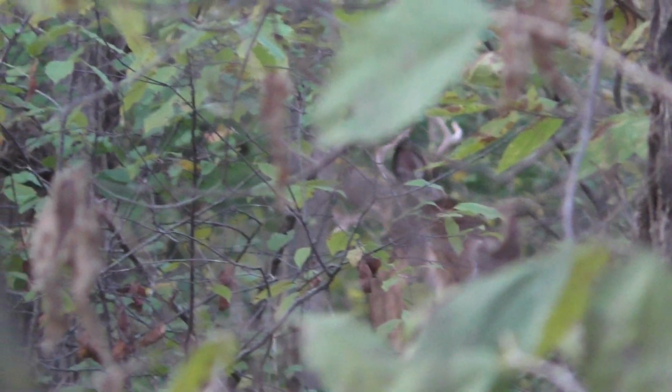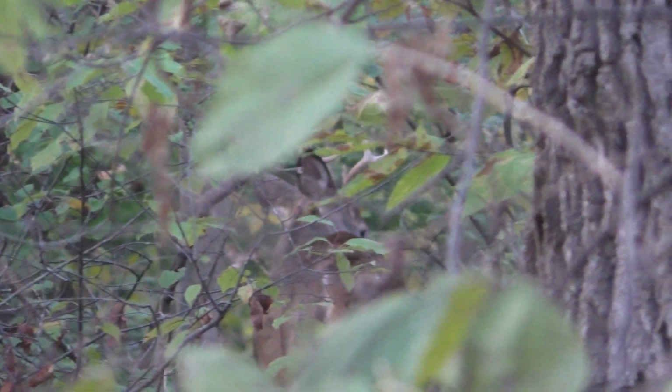Well, I just got home, had a pretty good sit. I didn't think I'd see too much because the sign was dried up, but ended up seeing that nice little 6. He ended up grunting. That was the first grunt I heard all year, so that was super cool.